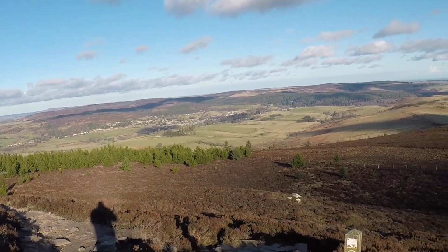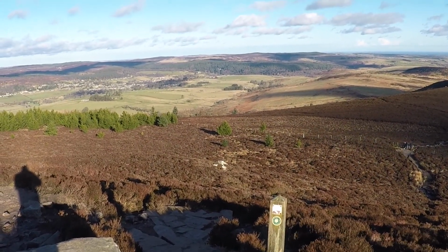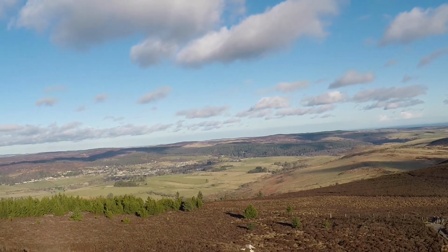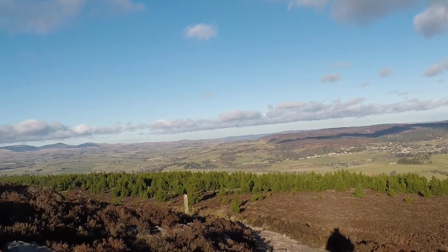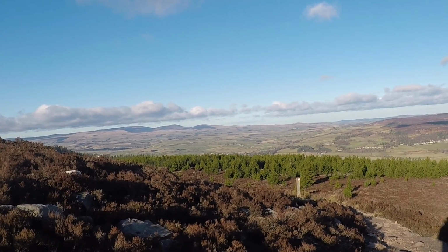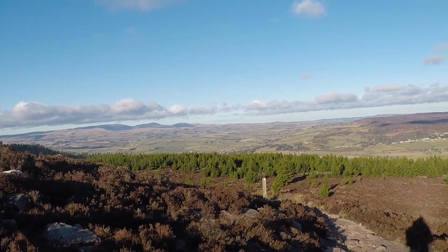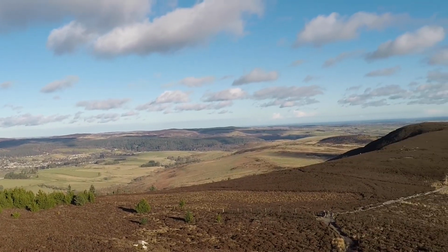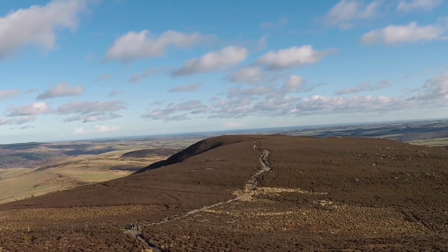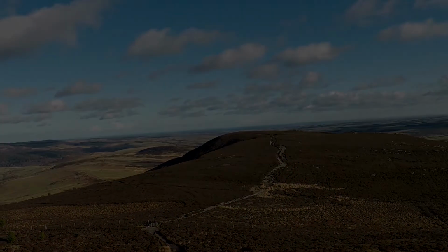So as we start the descent, the signage off to the right is the route we're taking. If you want to get back a bit quicker, you can actually turn off to the left in the fork here, and that's a quicker route back down to the car park. But we're going to be heading off across the fell over here, and we'll get back to the road and then follow down to the car park from there.